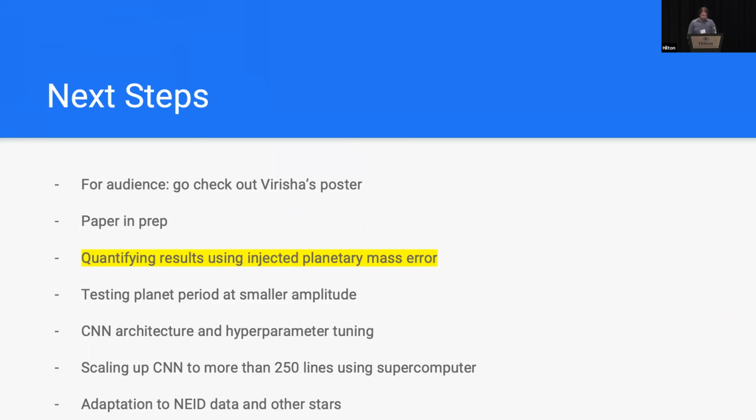What do we mean when we talk about quantifying the results of a radial velocity measurement method? I highlighted injected planetary mass error, which I think is one that hopefully we can use in the future to do that. I think RMSE is a nice, quick and dirty metric for measuring radial velocity error, but it doesn't really translate between methods and doesn't really tell you anything about how detectable the planet is. So I want to just plug that idea.